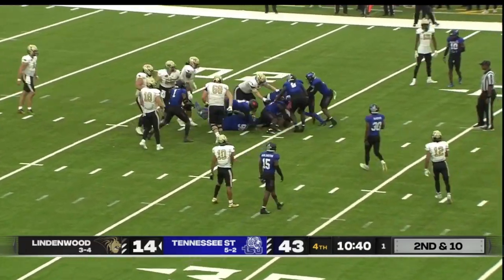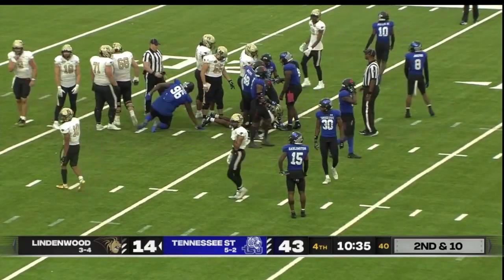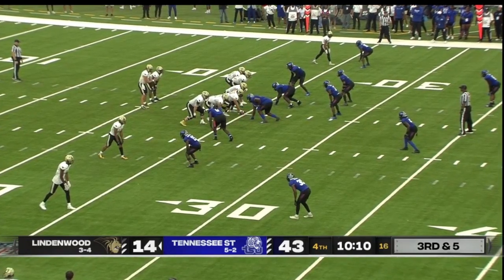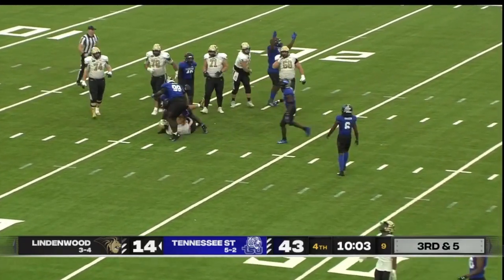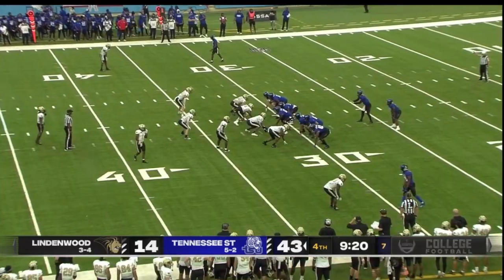Handoff here, pushed up the middle for a few. You were talking about Lindenwood's defense and how they impressed you here, but the instinctual capabilities of that. So I thought that was pretty interesting. Yeah, you could tell how Coach Stugart coaches his guys. They don't quit, they play hard, and there's that man again, Terrell.